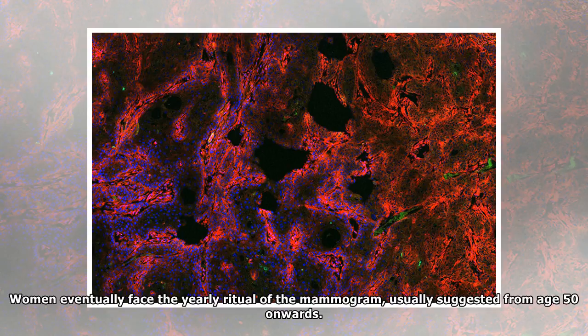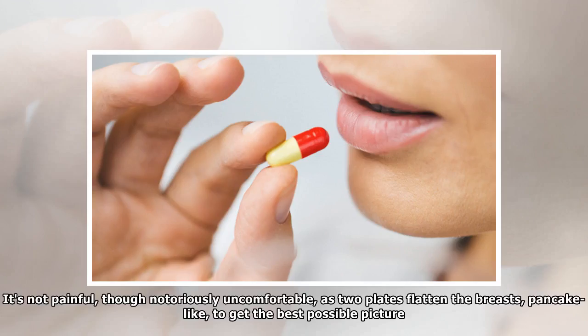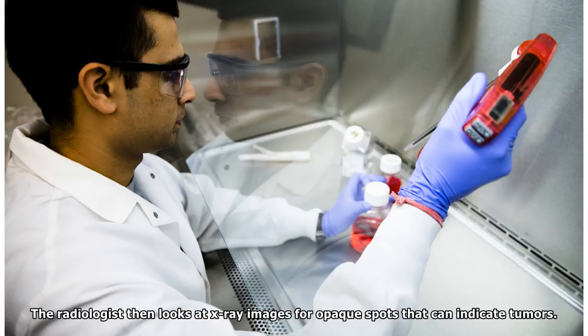Women eventually face the yearly ritual of the mammogram, usually suggested from age 50 onwards. It's not painful, though notoriously uncomfortable, as two plates flatten the breasts, pancake-like, to get the best possible picture. The radiologist then looks at X-ray images for opaque spots that can indicate tumors.